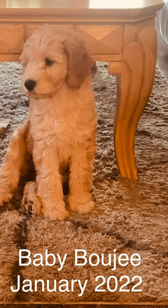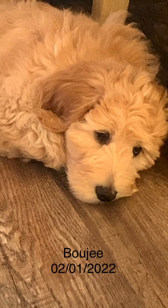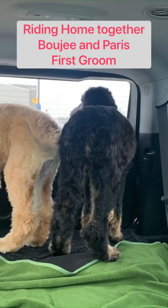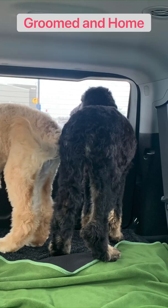And there's Boujee in January. Look at her, how curly. There's February. There's February halfway through. No, she's 2.5 months there. And there she's about 3 months old. Look at that thick hair. There they are coming home from their first groom. Look how big they are.